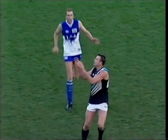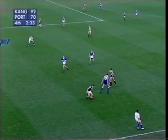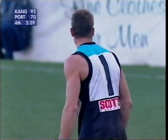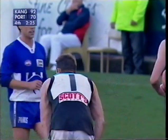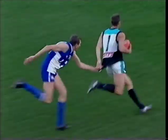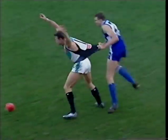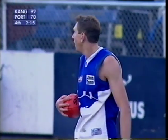22 points is the margin. Around to Primus. 21 possessions. Tries to take on Spider Burton. Spider's got him. Holding the ball. Well, that was super play by Spider. Matthew Primus says he handballed it. Umpire disagrees. Well, let's have a look. Did he get a fist to it? No, I don't think so. Just dropped it. Would be a subtle fist at best.